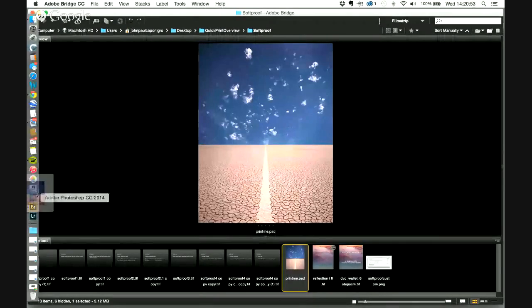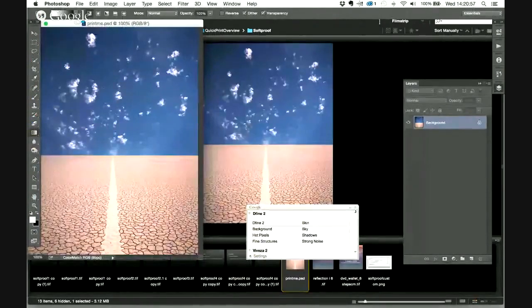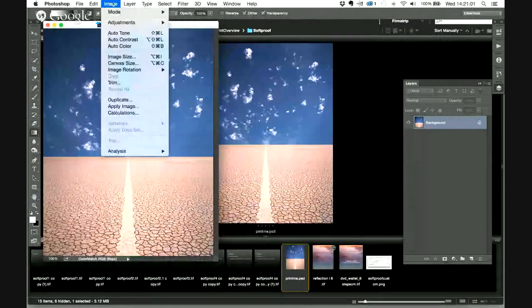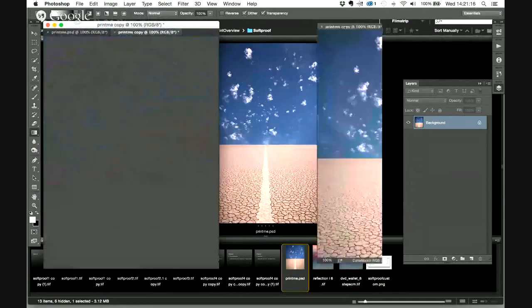I'm going to open up this image in Photoshop. And remember, you can do this in Lightroom. In fact, the more recent versions, not the latest version, but a few versions back, they really got it right because they listened to the idea of needing to see things side by side, which is important. So I'm going to come in here and duplicate this image. The only reason I'm duplicating it is so that I get a before and after preview.